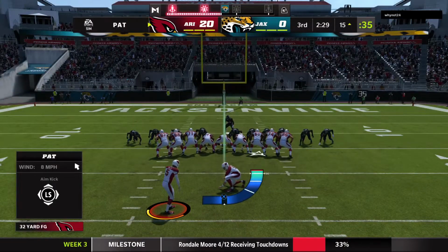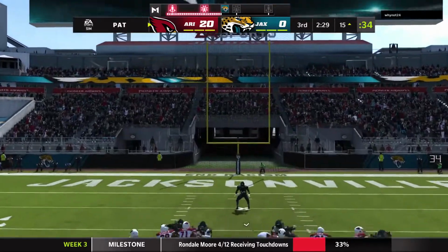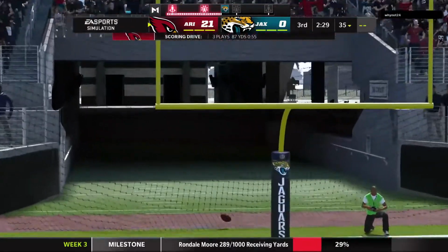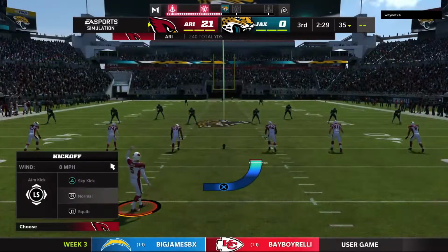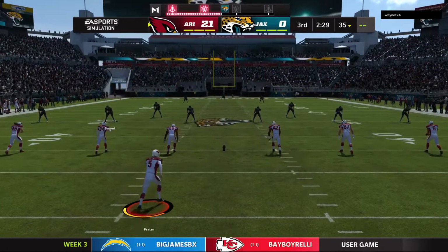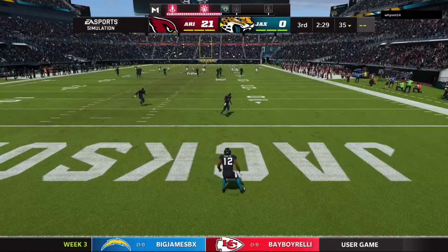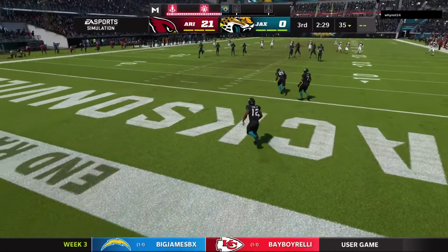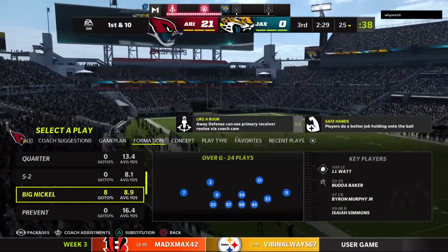Now Prater to add the PAT. And it is now 21-0. Makes the score Cardinals 21, Jaguars nothing. After the touchdown, out is Prater to kick. And this will be a touchback as that sails over the end line.